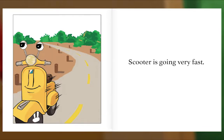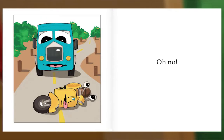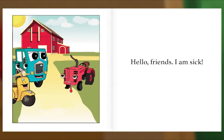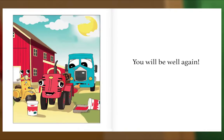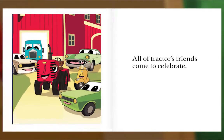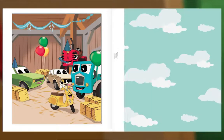Scooter is going very fast. Oh no! Be careful! Hello, friends. I am sick. Let's get medicine. You will be well again. Tractor is well again. All of Tractor's friends come to celebrate. What a party! The end.